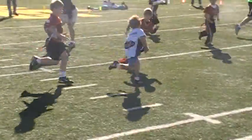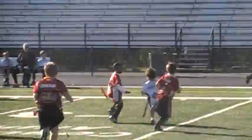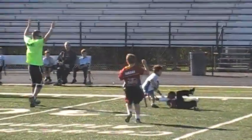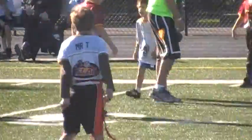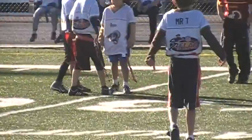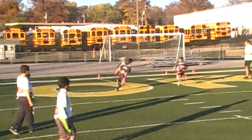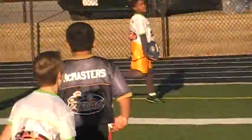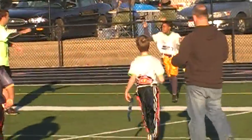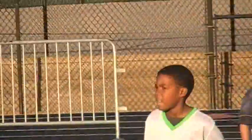The double pitch running right side, still going. He could go all the way. Ref says touchdown, so give the Rams 6. Running left side, looking for the end zone. Finds the end zone. Touchdown Seahawks with a little body bump.